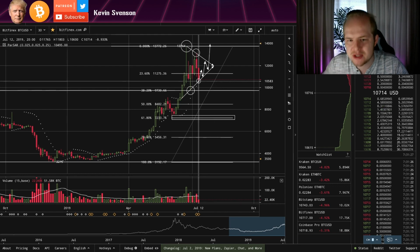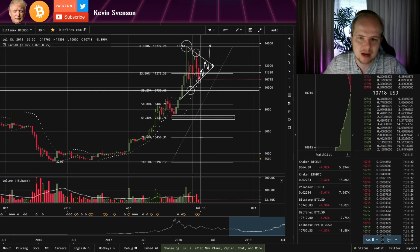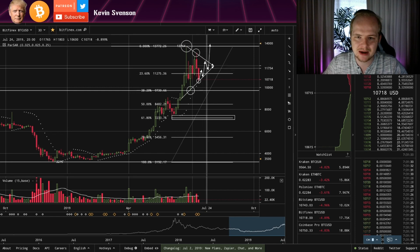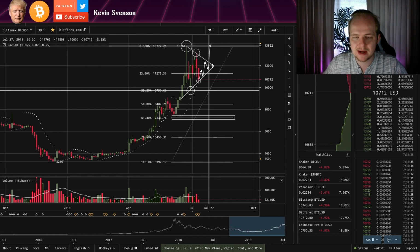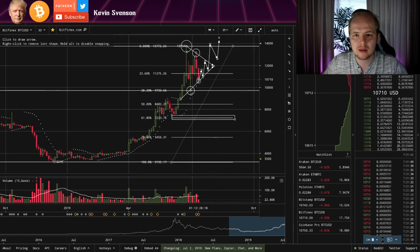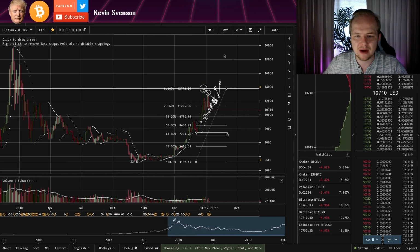If the bulls can find support at 10,600, 10,700, and we get back above the 236 and maintain this higher low trajectory and break above our downward sloping resistance line, then it becomes much more likely that we do maintain the bullish momentum and break to higher highs.